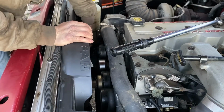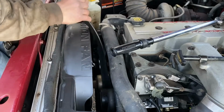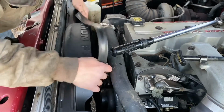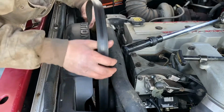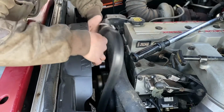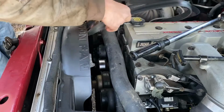Let's try to take a mental picture in my head of how this belt went on. Doesn't look very hard to figure out, so I'm not too worried about it. Okay, once you get the belt off all the pulleys, you gotta bring it on the inside of the fan to be able to get it out as it goes around the water pump. So just work it around the fan blades. And there you go.